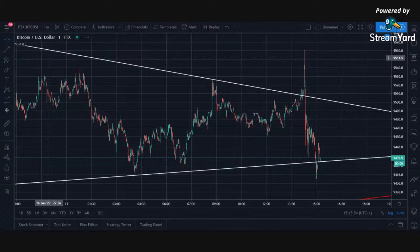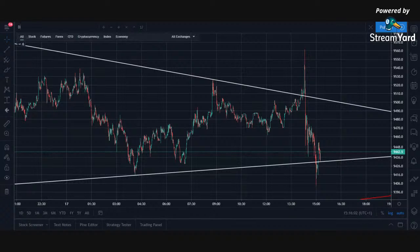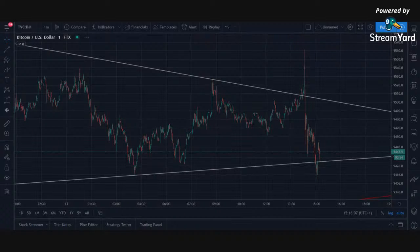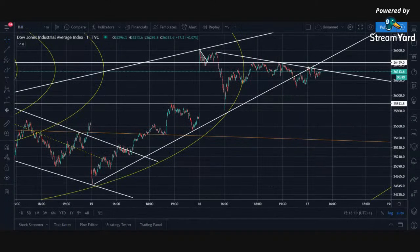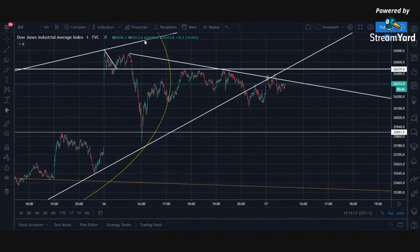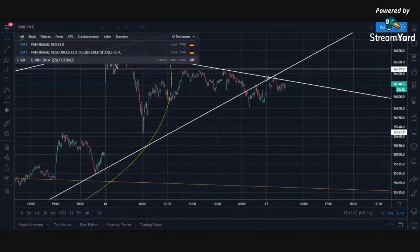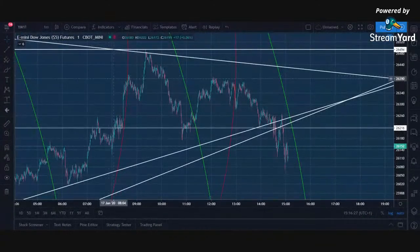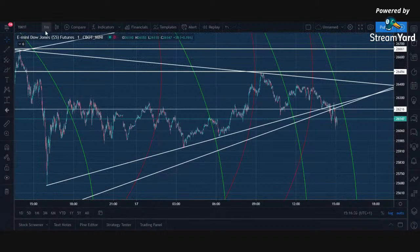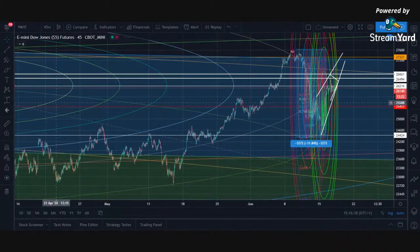Yep, looks like we have a little bit of an indecision right now in Bitcoin, the stock market as well, I would say. See what the Dow Jones is actually doing. Yep, the Dow Jones is actually also a little bit in indecision. The futures market, well, the Dow Jones futures is already starting to drop, so yeah, like I said, guys, it doesn't look good.